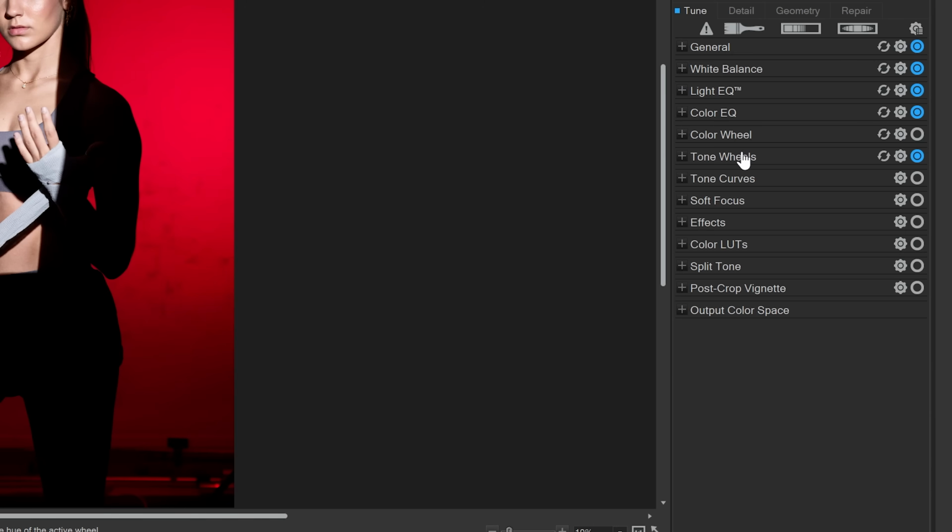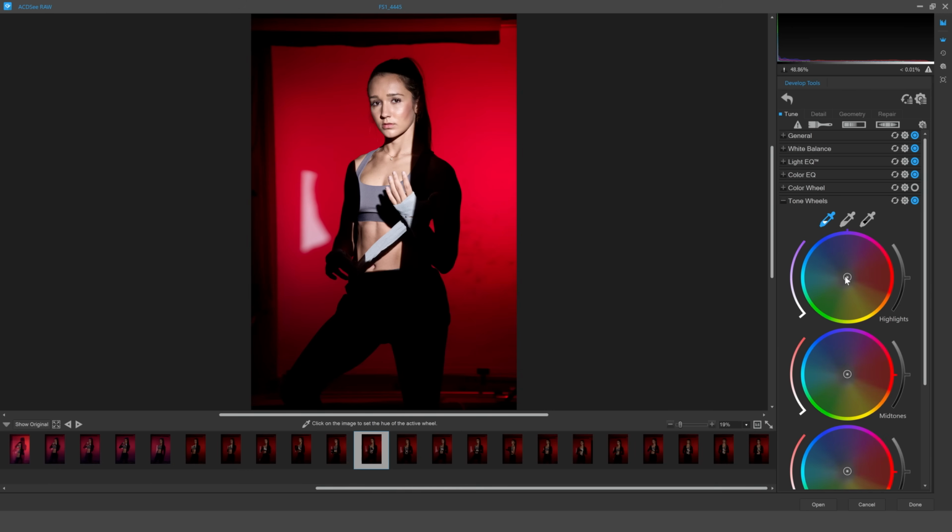Now let's come down to tone wheels real quick. And here is an area where if you want to give an overall color grade to your images, you can quickly do that. Here we have the highlights, and then we have a color wheel. So if I want to make my highlights a little bit warmer, I could pull that down over here towards the orange-red side.